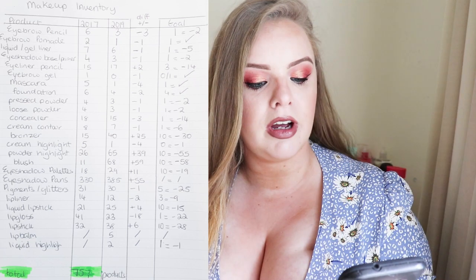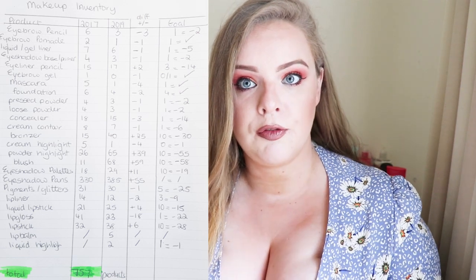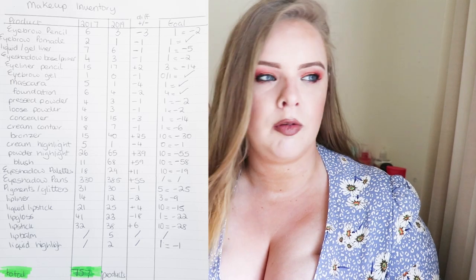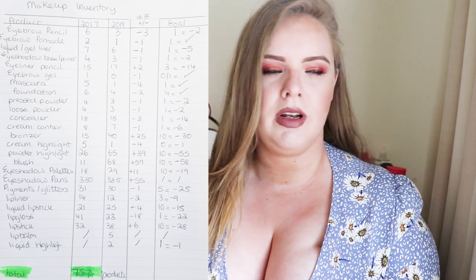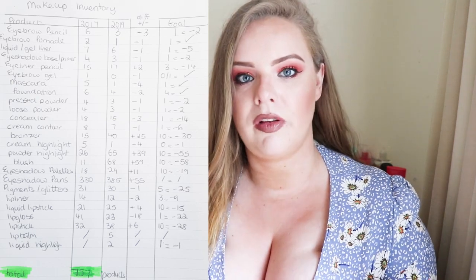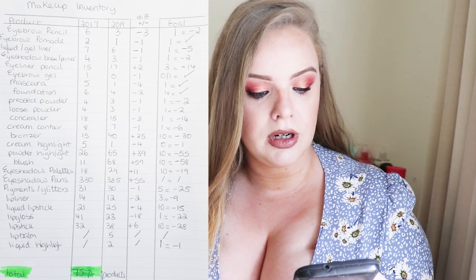Next is cream highlight. I had 5. I now have 1. I've used up 4. I haven't bought any more. I have 1 left. I don't like cream face products. Sorry, there's someone coming. I don't like cream face products other than bronzers. So I'm going to use that one and see as my opinions change, because my opinions have changed on quite a lot of things.